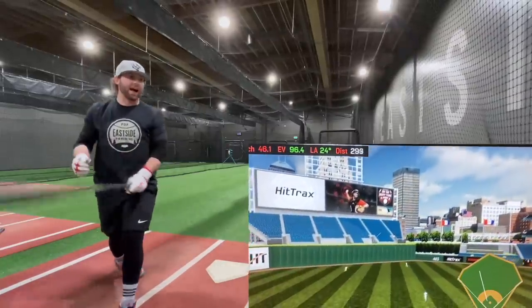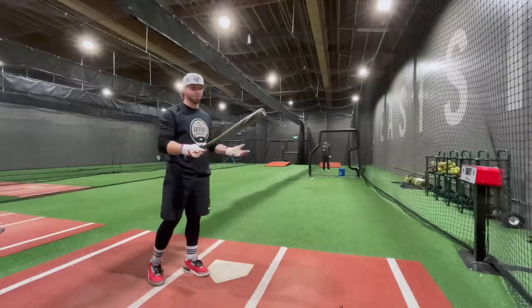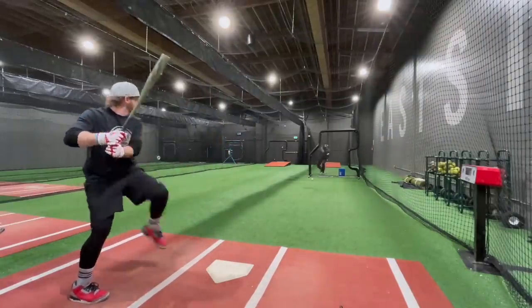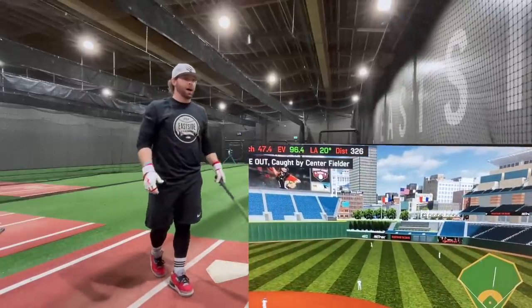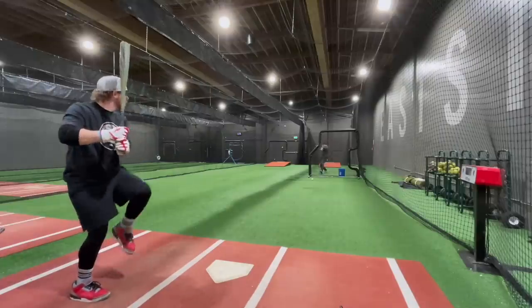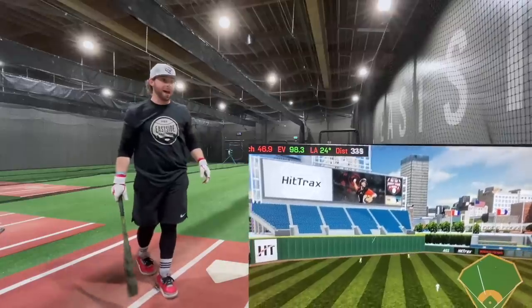Pretty good start, 96-4. That was in towards the hands a bit. I will say it again, I'm surprised by how little this rings the hands. It's just insane how light it is, dude. I think that was 96-4 literally again. All right, nice. Dude, I'm killing with this bat.